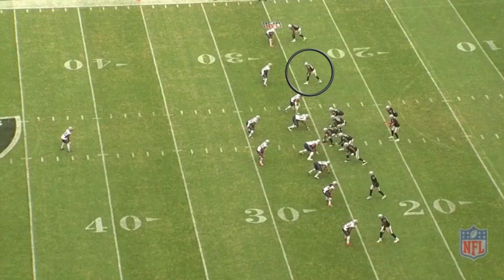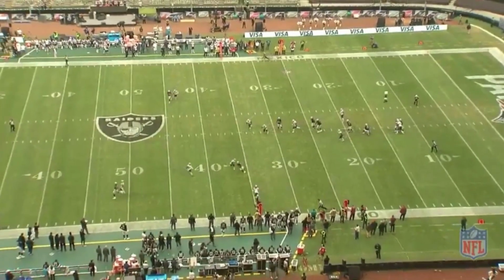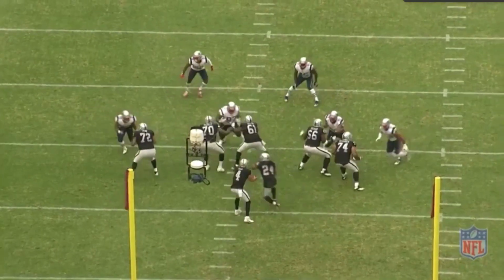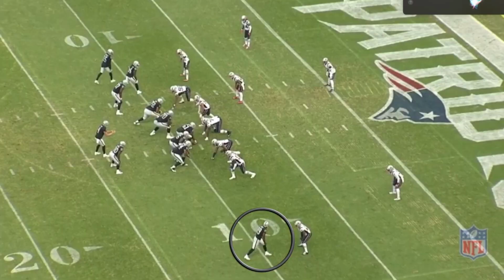Cooper's going to run a slant against Malcolm Butler. It's supposed to be an inverted cover 1, so Malcolm Butler's only and true responsibility is to guard all inside routes. He was very undisciplined, so Coop made him pay. As you can see, this is the back view. Great ball, even better catch, great execution.